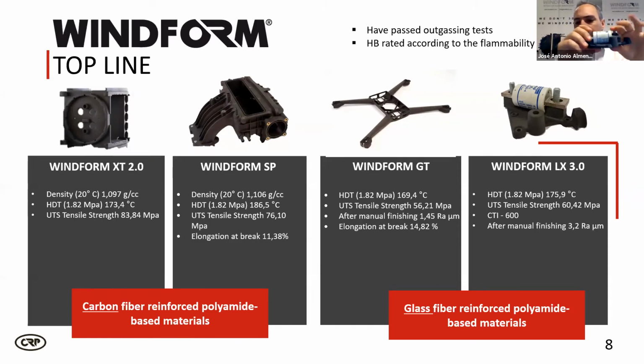So whenever you're planning on placing electronics and batteries into your components, we can help you develop them with this material. Also, the tensile strength of the material is really good. As you can see, all these four materials are black colored, which is really good for making prototypes, so they cannot hide your prototypes' defects. Also, a good thing about these four materials is that they have passed the outgassing test for different space agencies like NASA and ESA, and JAXA as well for some components.